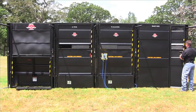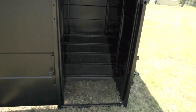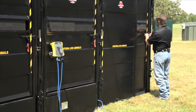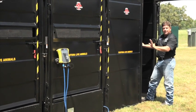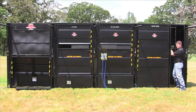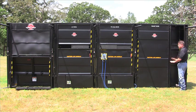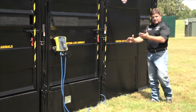The next thing that I want to do on the ramp box, again, there's a ramp inside this box for the deer to go up to the elevation. But I can open this door out, and more importantly, I can open this door in, and this door literally acts like a sweep does in a sweep system for cattle. So I can step in here and push that animal forward into the next box, up into that elevation. So this is the ramp box designed to get the deer up to level.